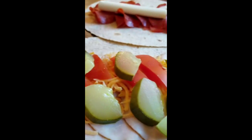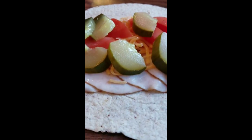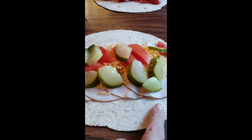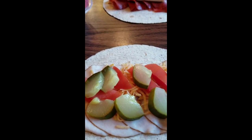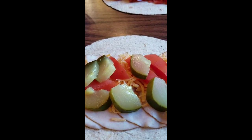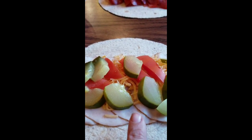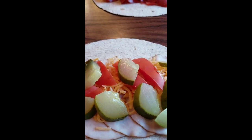One day this week, I'm taking with me an Olay wrap with 1 point's worth of the turkey. I have some Kraft fat-free cheese, a pickle, and a tomato. So that is 0 points for the turkey. So it is 1 point for the Olay wrap, 0 points for the turkey, 0 points for the pickle, 0 points for the cheese, 0 points for the tomato.